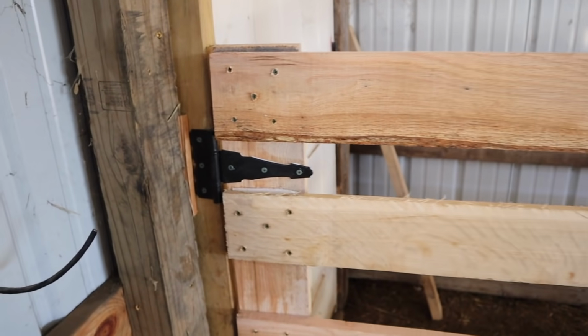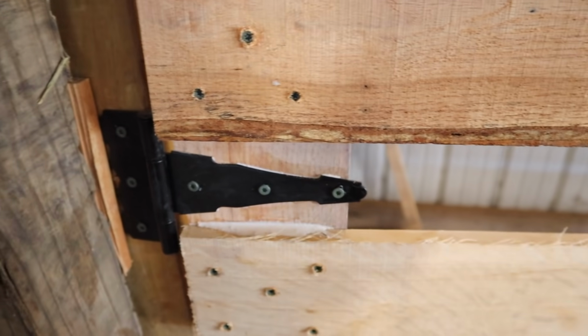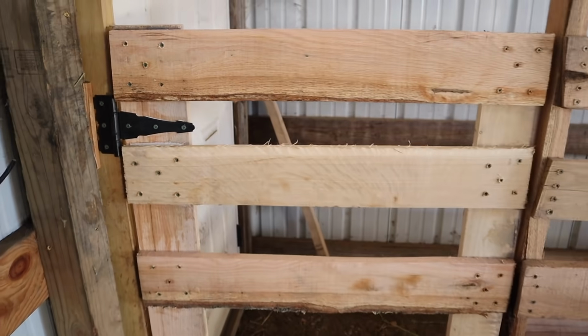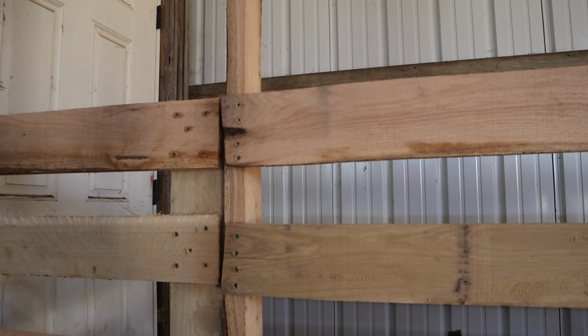And you see me make a mess with all the wood glue. Man, that stuff is messy. I got it all over the hinges. I had to stop and get a rag and clean it up. So let me get this latch put on there and we'll be just about done.